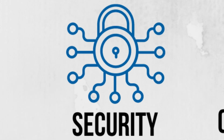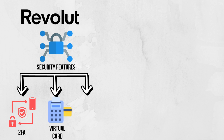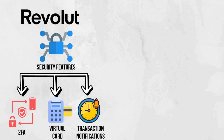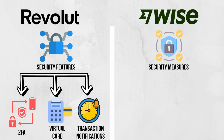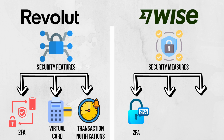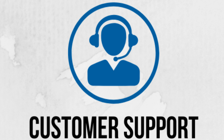Security and fraud protection. Robust security measures are vital for safeguarding user funds. Revolut employs advanced security features, including two-factor authentication, disposable virtual cards, and real-time transaction notifications. Wise provides strong security measures, including two-factor authentication, real-time alerts, and the ability to freeze and unfreeze the card through the app.